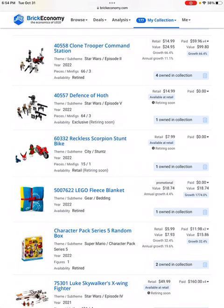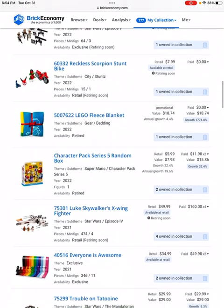And next up, we have some of the Character Pack Series 5 random box set from the Lego Super Mario line, which have gone up in value by about 32%, and which is pretty great.